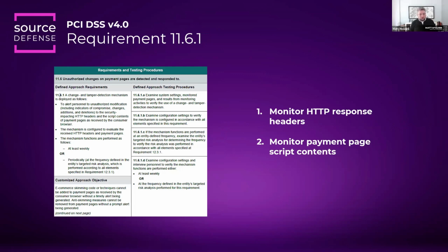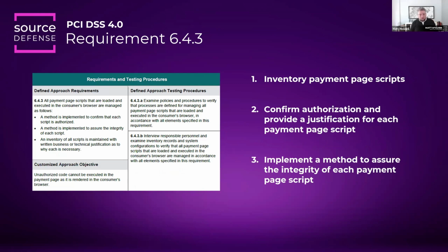I think I'm going to make one more clarification, or one more note here, before we move on. As many of you are probably aware, the scope of what counts as a payment page expanded significantly from 3.2 to 4.0. There is additional language in PCI DSS 4.0 that puts a very common technique to reduce scope back in scope. So what I'm getting at here is that a very common way of implementing a payment page is to embed a trusted payment service provider's iframe, an inline frame, into a merchant's own website.